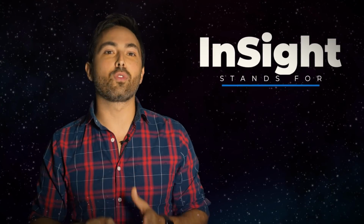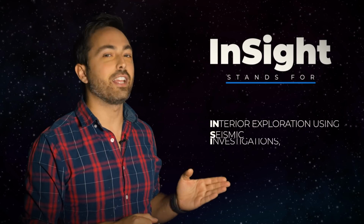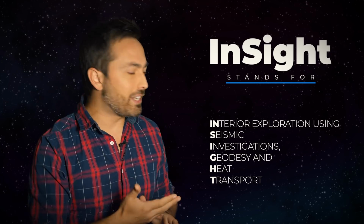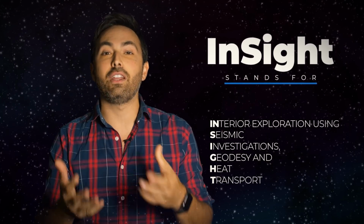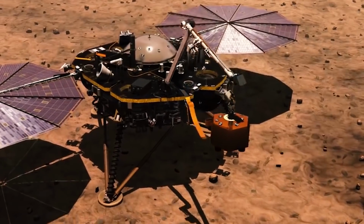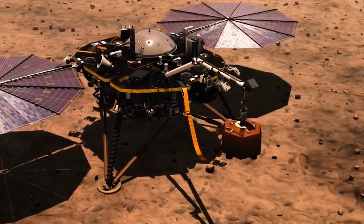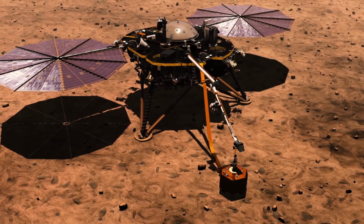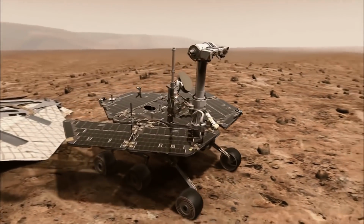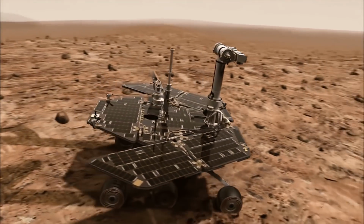Now, InSight stands for Interior Exploration using Seismic Investigations, Geodesy, and Heat Transport. So let's go through each of these aspects of the mission and discuss the many firsts that will be attempted. InSight is the first Mars mission to use a robotic arm to grasp and place instruments directly on the surface of Mars. Sure, some rovers in the past have rolled off their base and onto Martian soil, but this is the first time we're essentially playing the claw game on the surface of another planet. Without real-time feedback, of course, because of the long time delays.